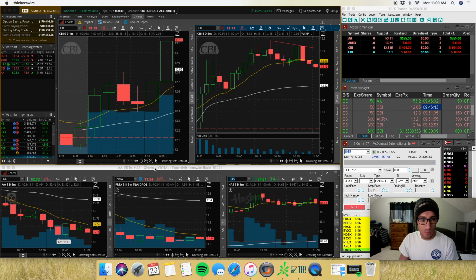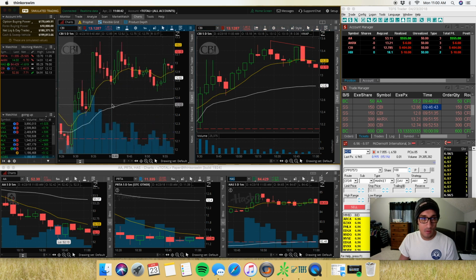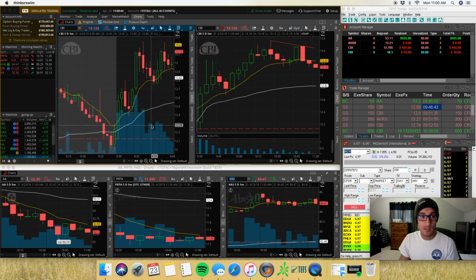Actually, hold on a second. No, it was on the 1 minute. Right here. So to me, this signifies a lower high. So, or actually, no, it was a double top. So right here at 1325, right here we double topped. And I was going to start adding to the position right here under 1290.